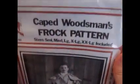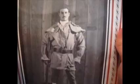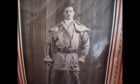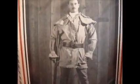This is the Caped Woodsman's frock pattern, because everybody wants one of these. This was the one that my husband said that if I sewed, he would want me to make them. Oh my god, and he'd probably wear it out in public just to embarrass the heck out of me.